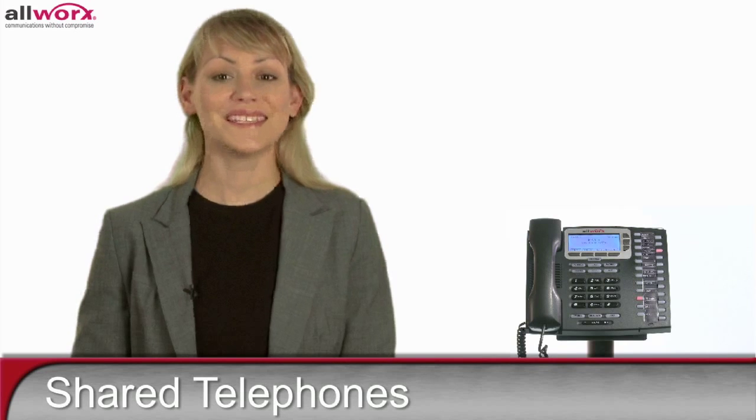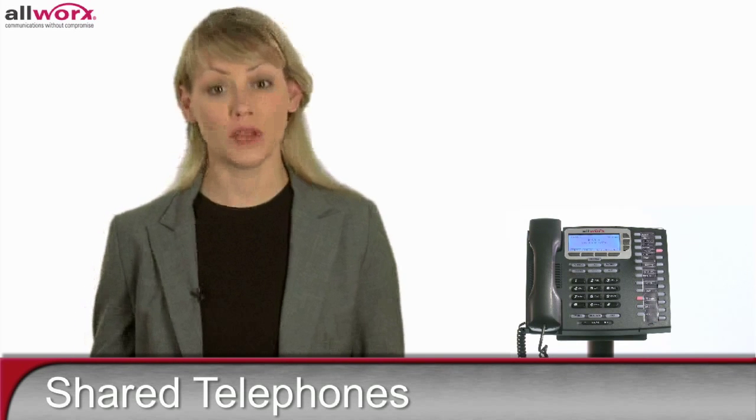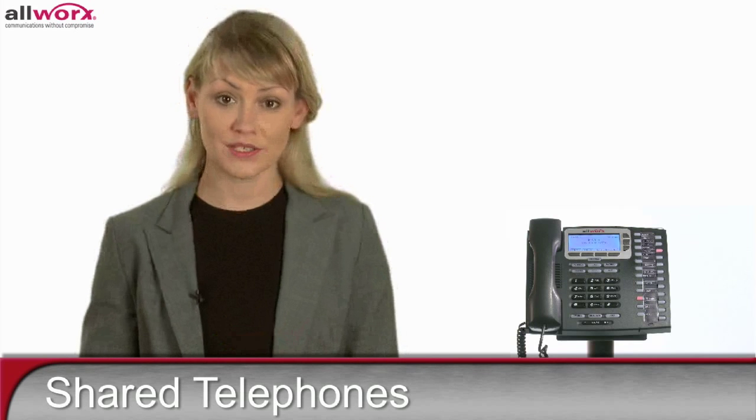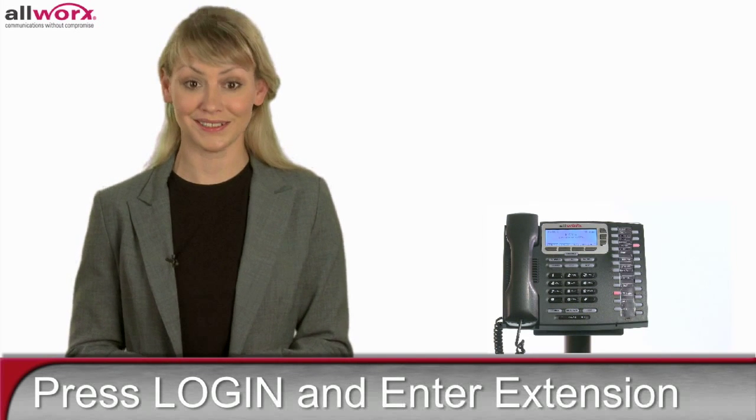In some offices, you will show up for work and either take a phone from a common area, plug it into any available workstation, or the phone will already be installed and you will need to log in so people know how to reach you. Either way, once the phone is plugged in, you need to tell the system that phone belongs to you for the day. If you look at the buttons on the phone, you will see a button labeled Login.